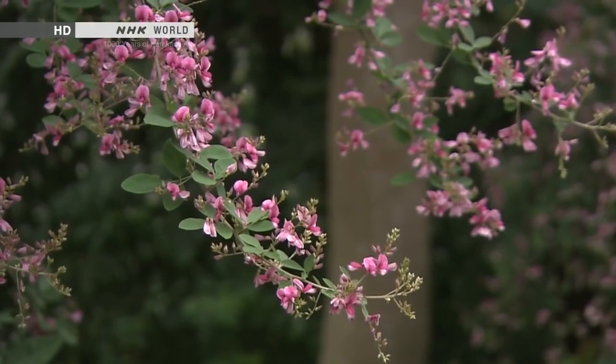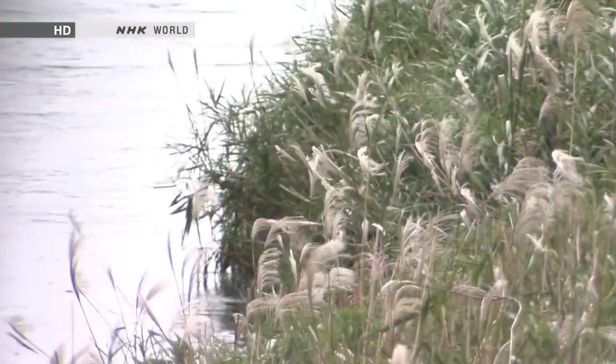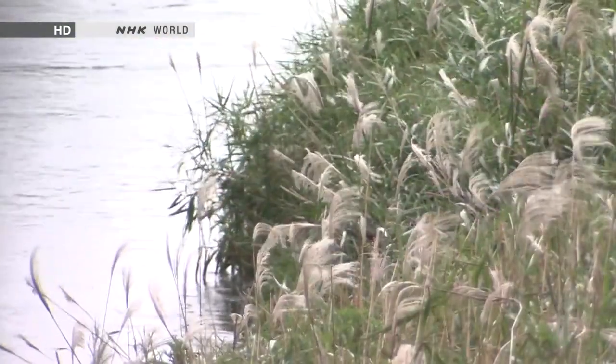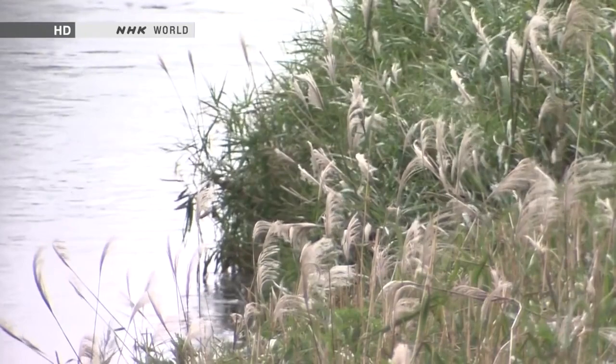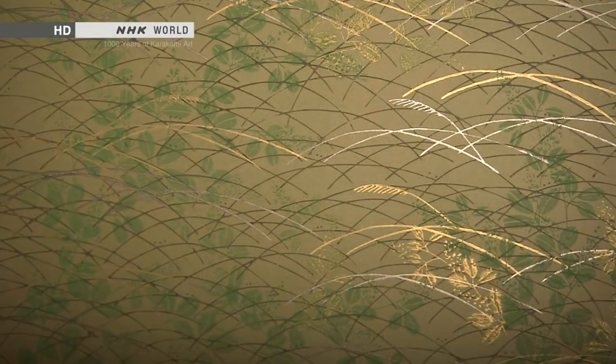Bush clovers are a flower of autumn. It's also the season when silver grass sways in the wind by the riverside. Here, bush clover leaves are shown in green, while the silver grass shines in gold and silver. The late autumn light plays hide and seek amid the depths of green.